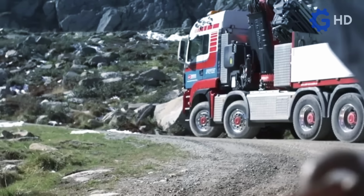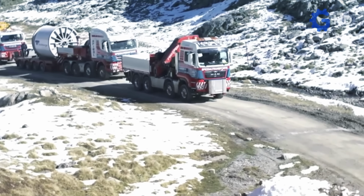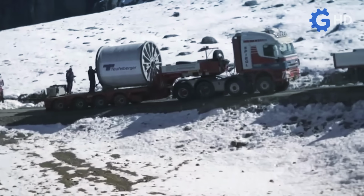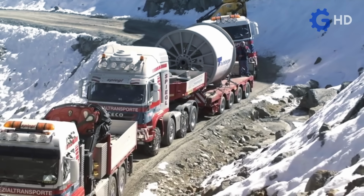For transporting reels in remote areas, the company often works with Spiegl Transport, a carrier that specializes in moving massive steel reels, some weighing up to 50 tons, to high altitudes, often exceeding 2,000 meters above sea level.